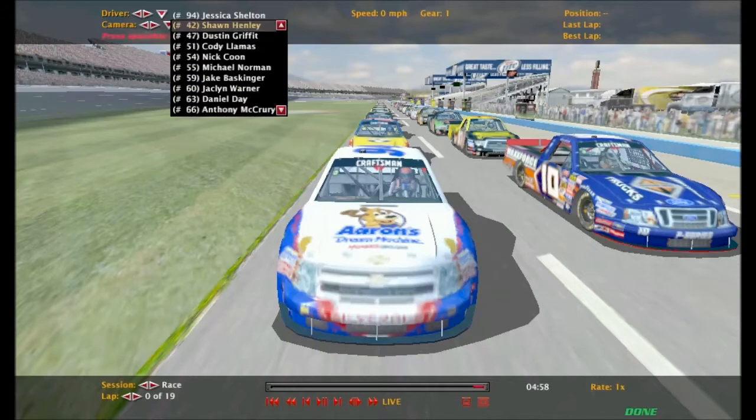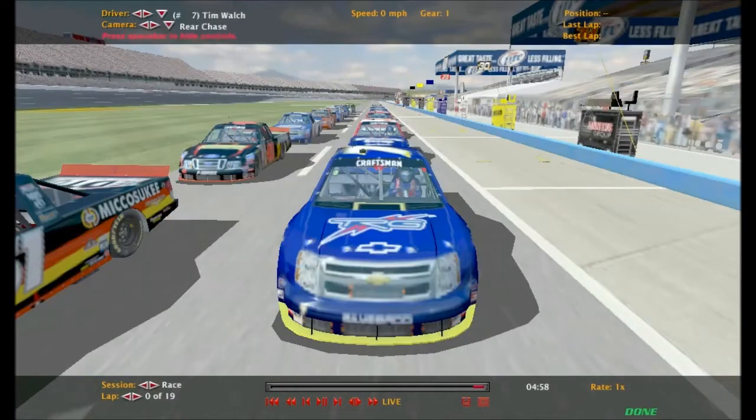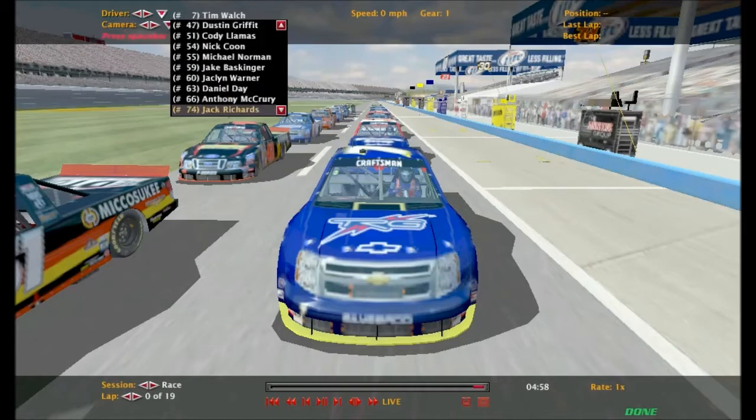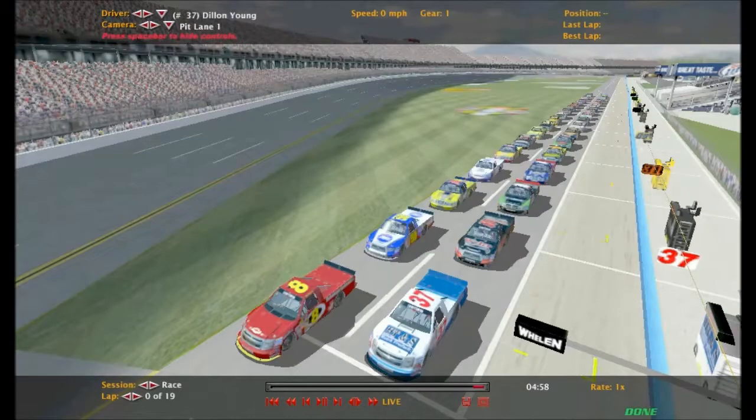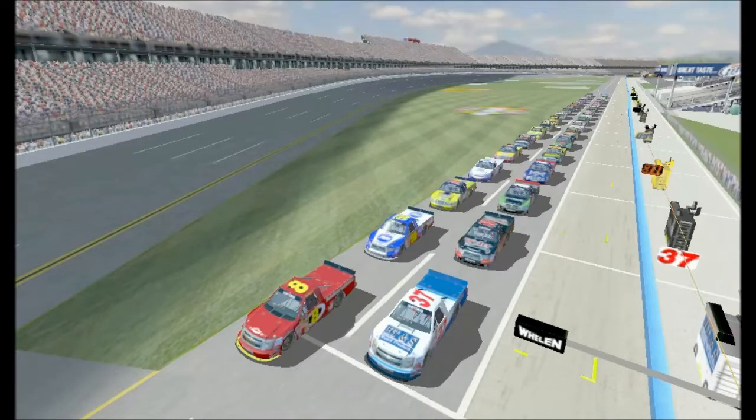And the last of the new drivers is the number 7 of Tim Walsh in the ride formerly driven by former truck driver Joey Stats. Well, ladies and gentlemen, that'll do it for the new drivers. Let's go ahead and get the command to start the engines. Gentlemen, start your engines!